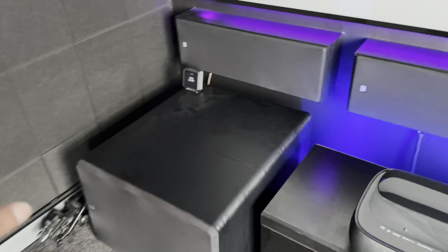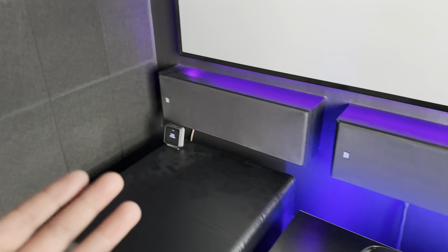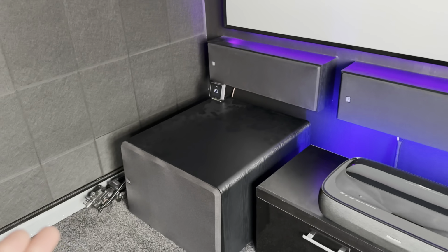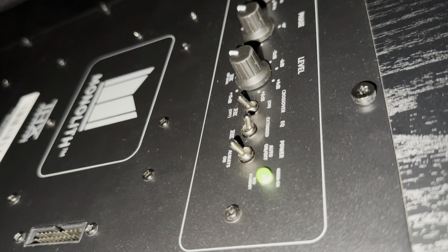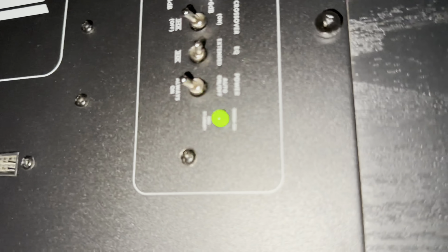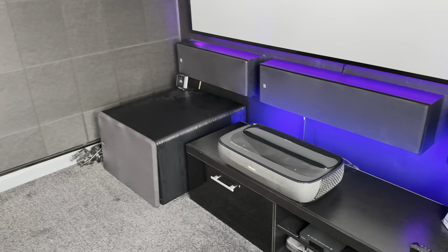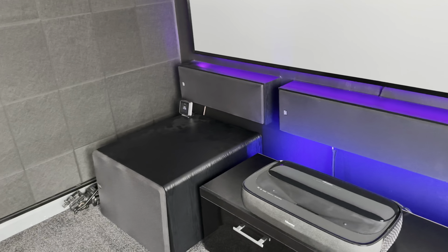Now, mine hasn't gone completely. What mine does is, anywhere between, say, 20 minutes and maybe an hour and a half, you get the flashing red and green light on the back and the sub cuts out. I can actually get mine to work again just by turning it off. The amplifier takes a little while to fully power down. The light on the back will keep flashing red and green until it fully powers down. Once it has completely shut off, if I switch it back on, it will power back up again. But there's no guarantee in terms of how long it'll last before it cuts out again.